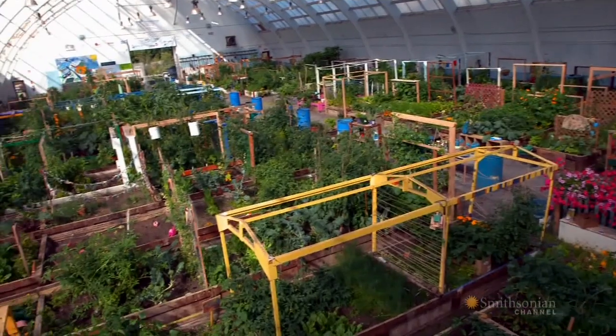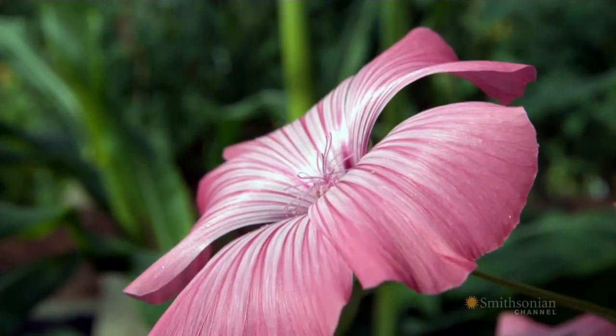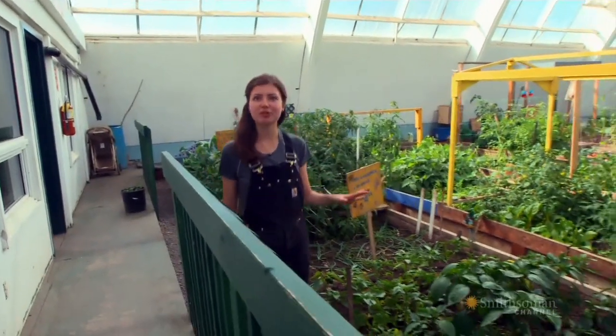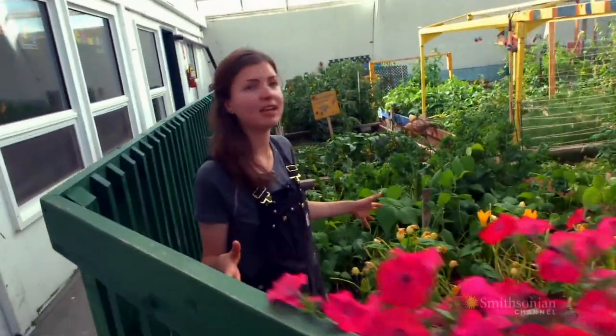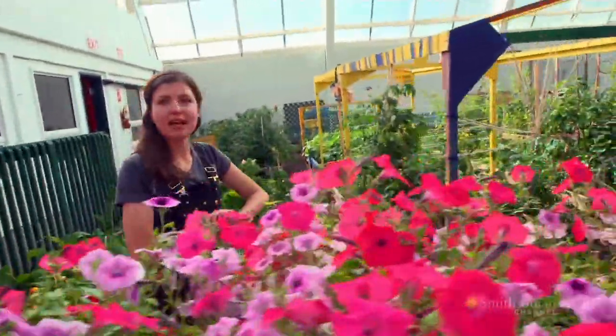But down below, the main area of the greenhouse is bustling with activity throughout the summer months. So this, I guess, is the more scenic portion of the greenhouse. This is the community part. So there are 74 plots in this section that are rented out on an annual basis by the members of the Inuvik Community Garden Society.